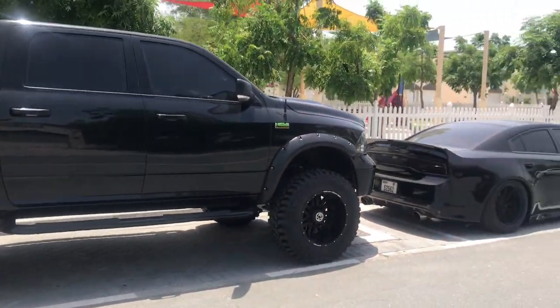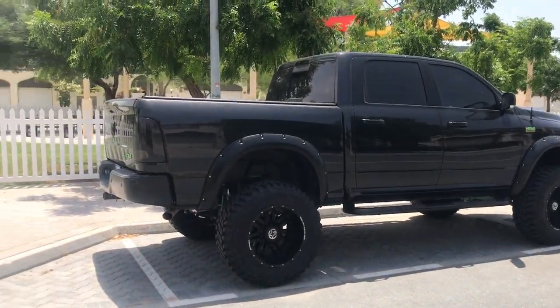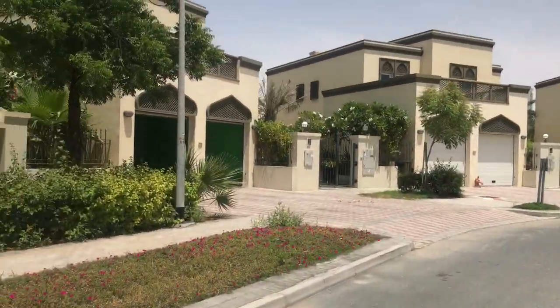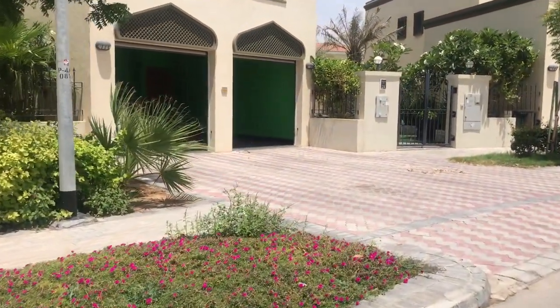So that's them all lined up. Now, off to clean the garage out, so I won't bore you with that. That's rubbish. Have a good day, everybody.